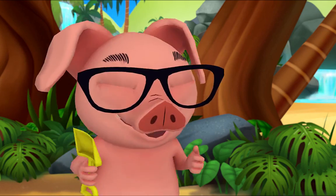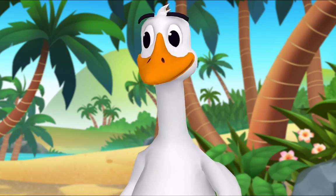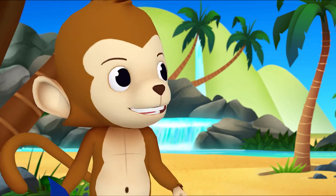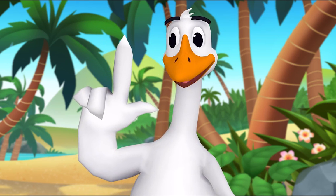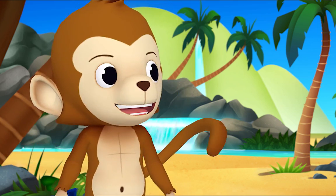Mr. Goose, can we trace a letter? Absolutely. Let's practice making the letter O. Who can think of a fun way to do it? I have an idea. Let's dig letters in the sand with a shovel. Well, that sounds like a great idea. Monkey, you go first. All right!